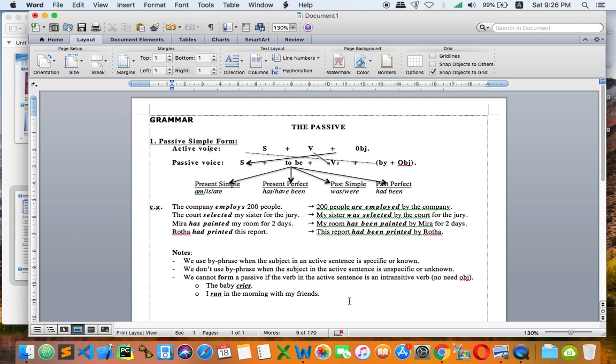Why? For example, if someone's idea is in an active sentence, and you happen to read that idea and you really like it and you want to possess that idea, you cannot copy it exactly the way it is. You have to make some changes, making sure that you keep the same meaning. So passive is another way that we can use to copy someone's ideas legally, without any problems. I will show you exactly what I mean.